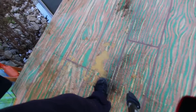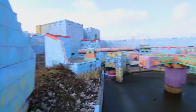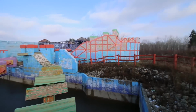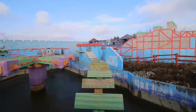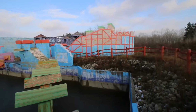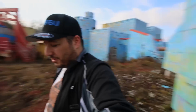Whoa. Look at this, guys. It's so soggy here. Wow. I feel like it could fall through right now. I think it's supposed to be like this, but not to this extreme, I think. Get to the next part.